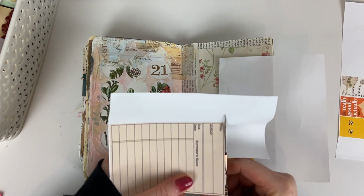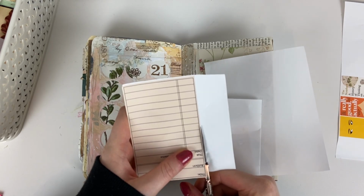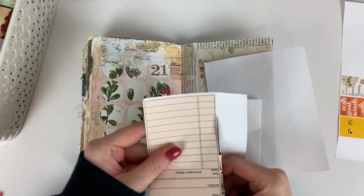So it's a really great way if you just want to sit down for 5 minutes to create something, and you can still include it within your journal. So that's what I was doing.